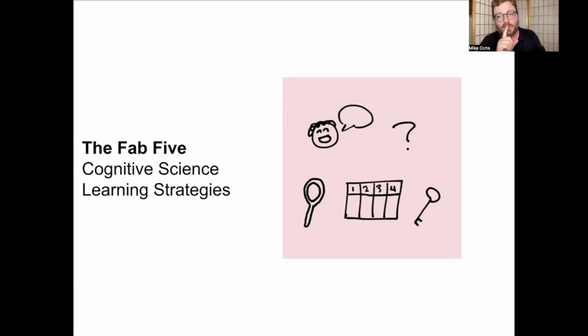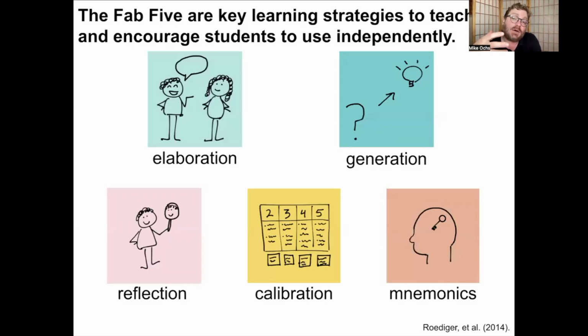So don't let your brain fool you. The first one I teach is the one that you remember the best, because sometimes you remember the first thing and the last thing that's shared. But I'm building a drum roll. These are the great strategies. Here's the first one: elaboration. I'm doing it to you right now, I'm teaching to you. Another one is generation.